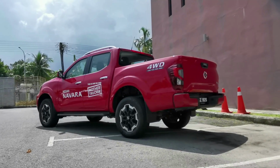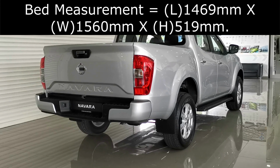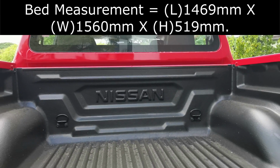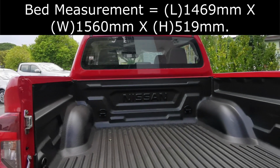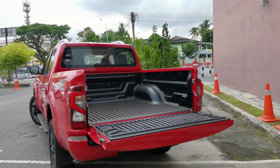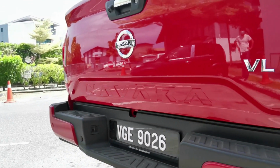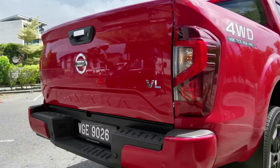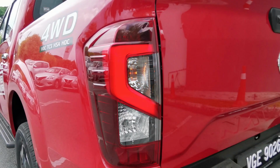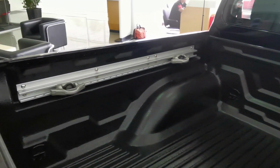Lastly, the rear of the Navara has been given some updates as well. The rear bed has a measurement of 1469mm in length, times 1560mm of width, times 519mm of height, contributing to a slightly more volume capacity over the last year's model. The Navara naming and lettering is stamped on the rear tailgate, giving it a rather nice look. Only the V-Spec and above models get this LED combination rear tail lamp, while the Pro 4X is the only model that gets this utility track channel system for the tie-down system.